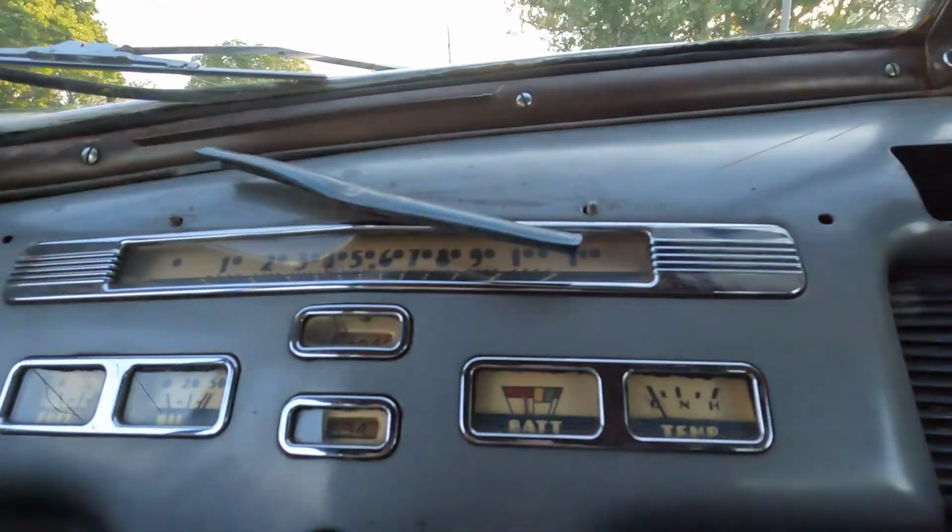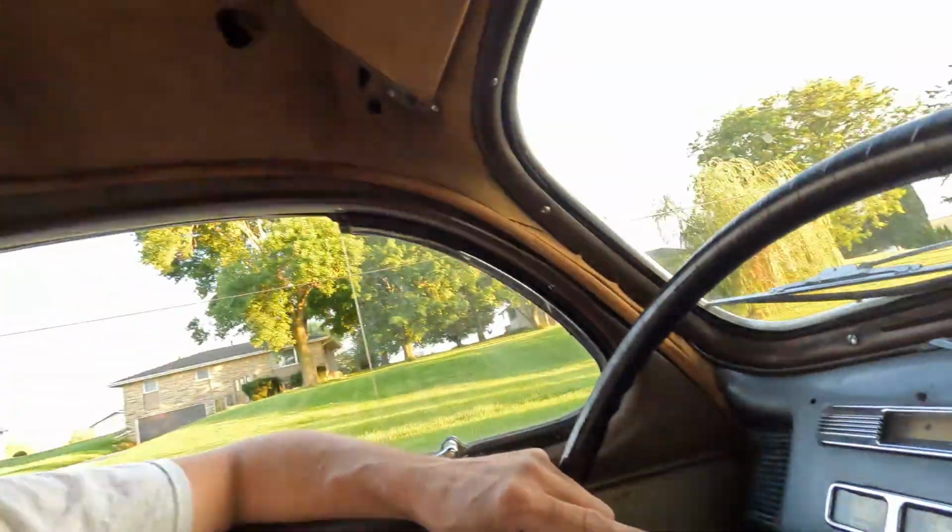I still don't trust my battery gauge. It's still saying that it's not charging, even though I know it is. I'm afraid to run it with the headlights on and end up getting stranded. So, and like I said, I know one of them's burned out, so we're gonna head home, probably tear apart my 5.3 and figure out what's going on with getting my engine fixed.